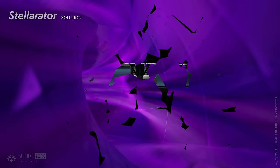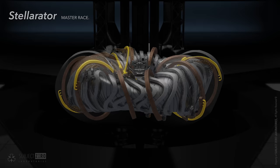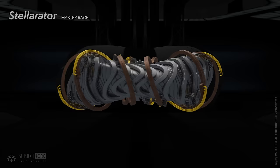But what really makes them stand out? Stability, power, mass, and cost. Because they use a unique arrangement of magnetic coils, it acts as a barrier to the movement of particles within the plasma, keeping it stable and contained, while also making it more resistant to external disruptions, like harmful magnetic fields or changes in temperature. While tokamaks rely on three separate electromagnetic systems, stellarators unite all of them.